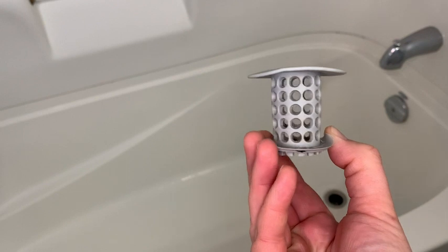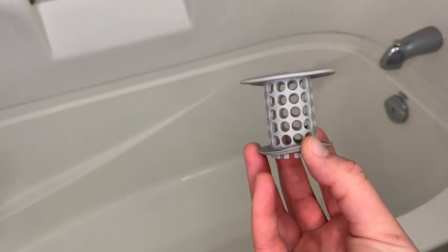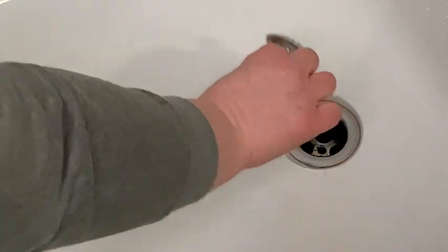Are you looking for an option to prevent your tub drains from getting clogged? Then you're going to want to use the TubShroom. This little guy is just amazing at catching hair and keeping drains from getting clogged. It works for any standard tub drain. It fits in the top, allowing water to flow through while catching and wrapping hair around it.